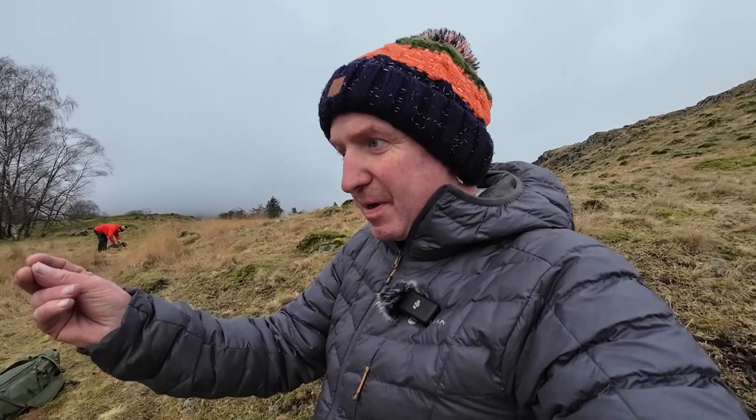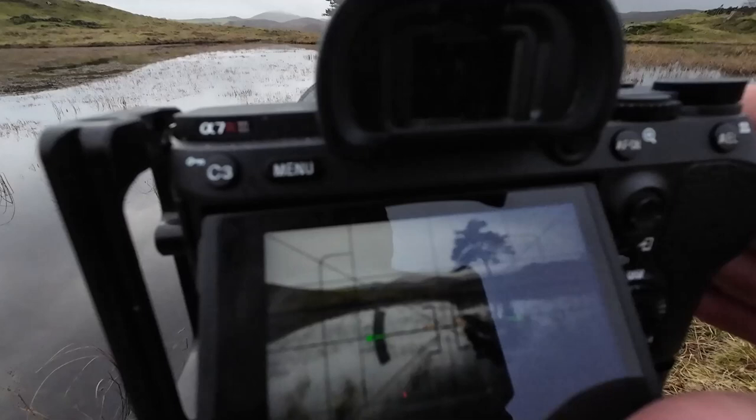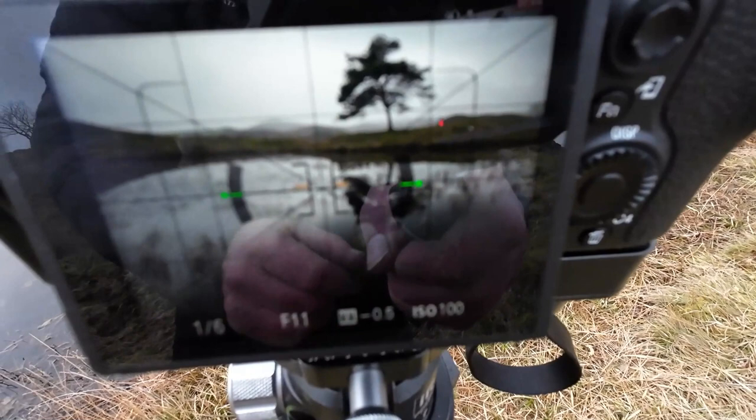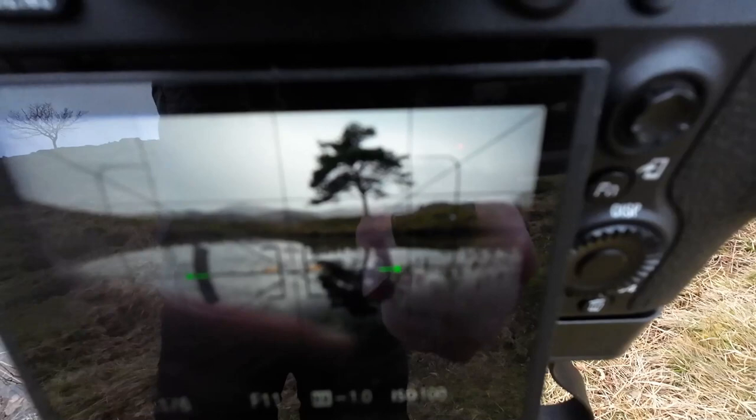So I've got, let me see if I can put you into the viewfinder. Can you, will it? No, it's not going to do it, unfortunately. But anyway, there we go. So the top of it there just doesn't touch the reeds. The sides do, but the top just doesn't touch the reeds.